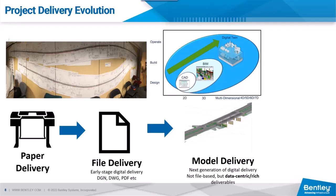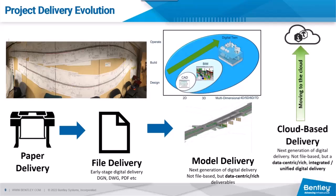It's more than that. But what we're now starting to see is that evolution occurring again, that desire for much more data-centric and rich deliverables coming through, and that's driving digital twin. And that really takes us into this technology era again of cloud-based delivery and the Internet of Things. And this is where, again, we can provide some advantages with digital twins and the Bentley iTwin technology. So I just want to take a moment to look at that.